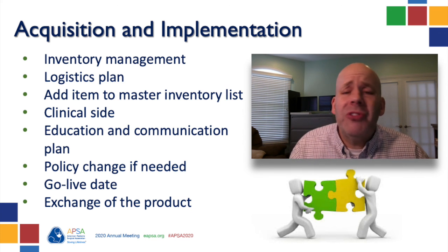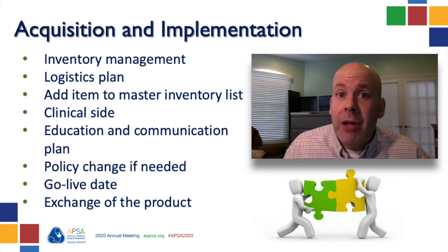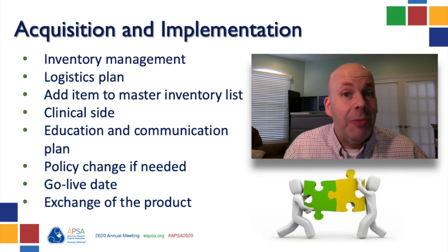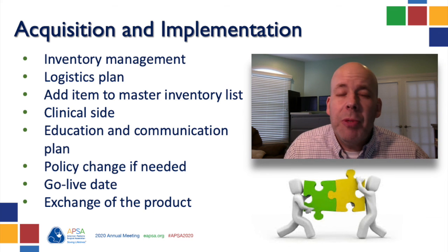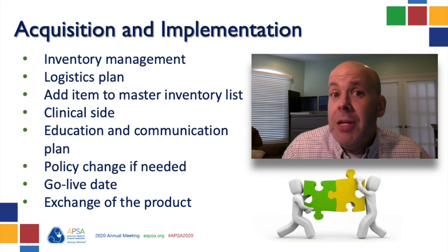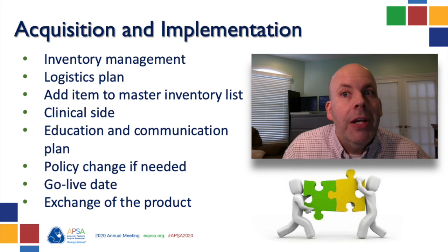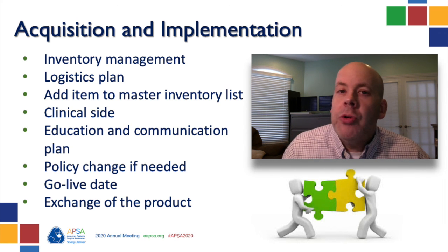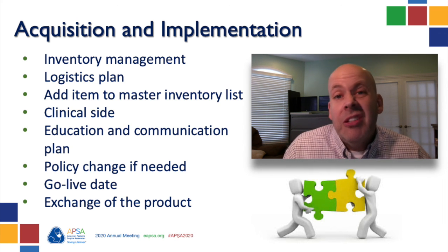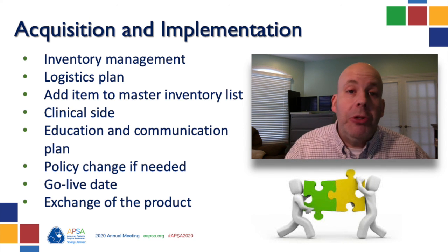And then from the clinical side, there's a lot of education and communicating that's going on. You change policies if you need to. Oftentimes it's from an educational standpoint that you really need to change some of the policies. You decide on a go live date, and oftentimes you're still going to have existing product in place, especially if you're replacing something with something else. So sometimes if you're using the same manufacturer, they'll exchange those one for one. Sometimes you have to use up the old product before you can actually bring the new product in, so you don't lose a lot of money off of it.